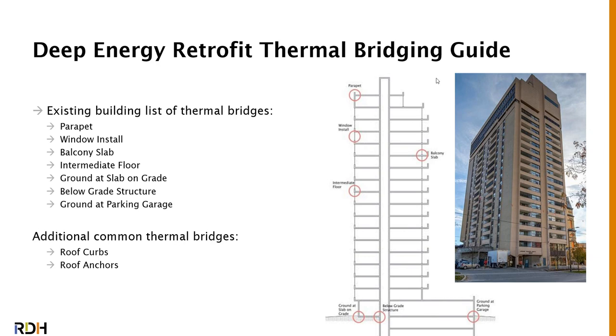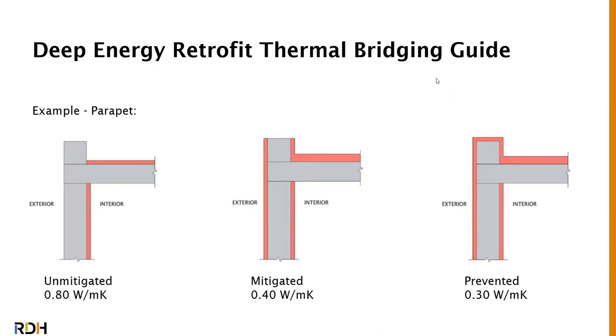So when we look at that building typology, we came up with 9 thermal bridges that we thought would be common to this type of building that we are going to use moving forward in this Deep Energy Retrofit Thermal Bridging Guide. The 9 thermal bridges that we identified are listed here. And I'll touch on them a little bit more coming up. But what we did with those thermal bridges is we categorized them into performance levels based on the details.